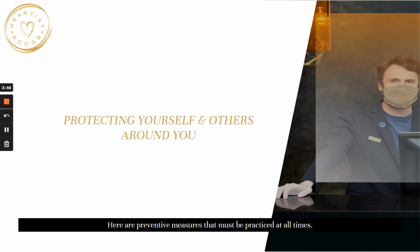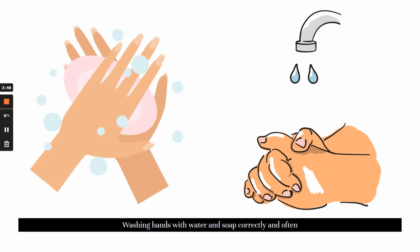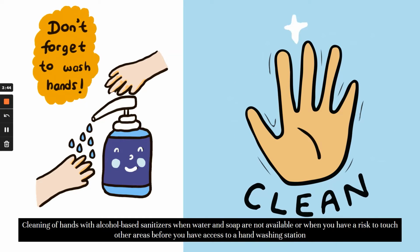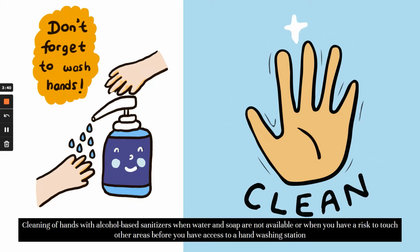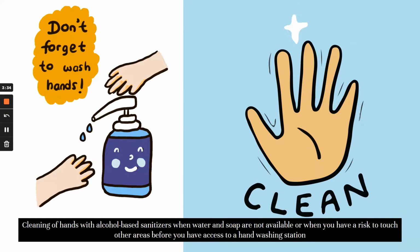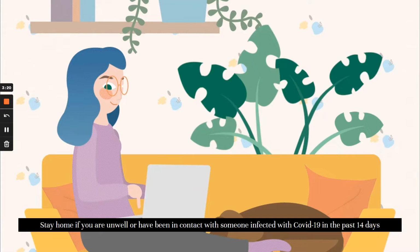Protecting yourself and others around you. Here are preventive measures that must be practiced at all times. Washing hands with water and soap correctly and often. Cleaning of hands with alcohol-based sanitizers when water and soap are not available, or when you have a risk to touch other areas before you have access to a hand washing station. Cleaning and disinfecting high-touch surfaces and personal items.